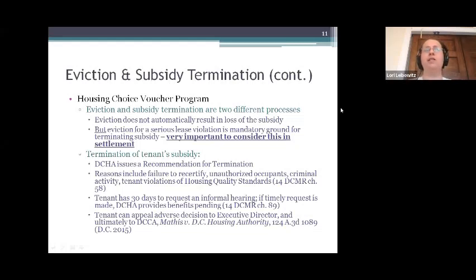Let's talk about eviction first, because that's easier. If I have a housing choice voucher or a local rent supplement program voucher, and my landlord wants to get me out, they go to court and engage in the procedure that we talked about last time and that we will talk about more pretty soon. And then you can take your voucher and live someplace else.